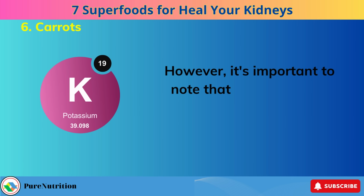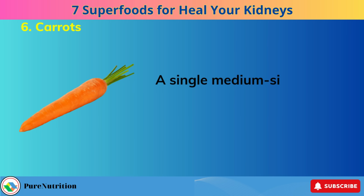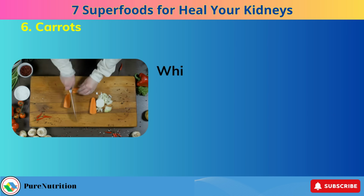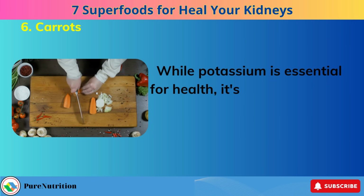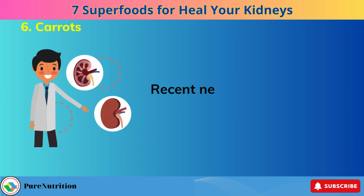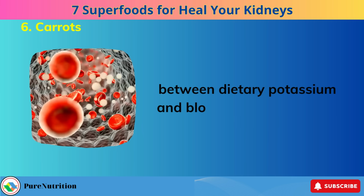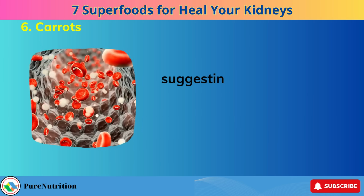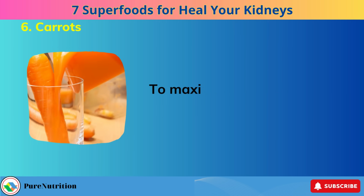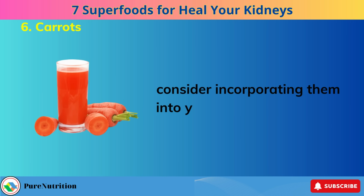However, it's important to note that carrots have a medium-high potassium content. A single medium-sized carrot contains around 200 milligrams of potassium. While potassium is essential for health, it's crucial for those with kidney issues to monitor their intake. Recent nephrology research is re-evaluating the relationship between dietary potassium and blood potassium levels, suggesting that the impact might differ from previously understood.